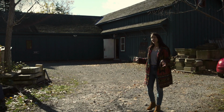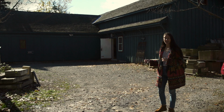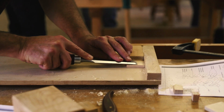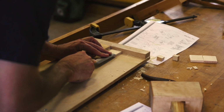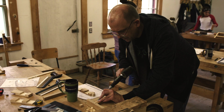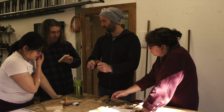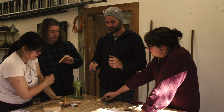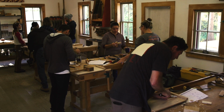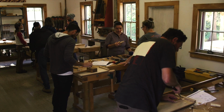This is what we call the barn. This is where our wood workshop is located, and the students inside are doing carpentry today. All of our instructors, or faculty associates, are heritage professionals. They come to Willowbank for a few days or a week each year to teach their course, and this network is hugely beneficial to the students when they go out into the world.